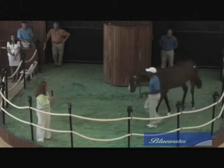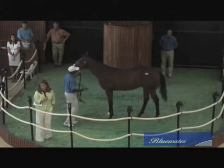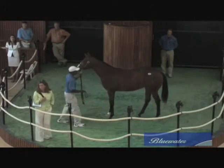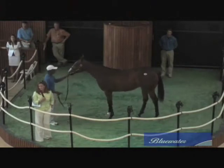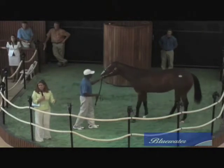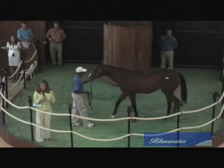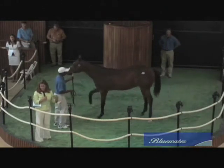Well, I think that this horse is probably right in the middle, which would be a router, maybe a mile to a mile and a quarter. I think he could do a classic distance. But you're looking at his page, you're seeing that there's a lot of speed in his family. Empire Makers have run a little bit longer and have the stamina to go on.